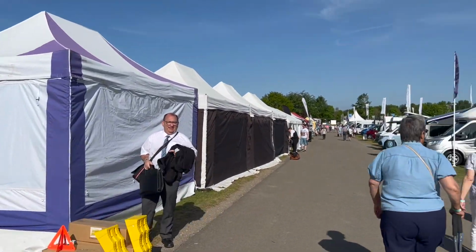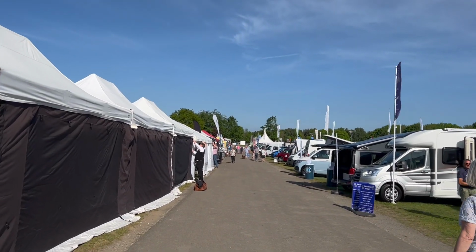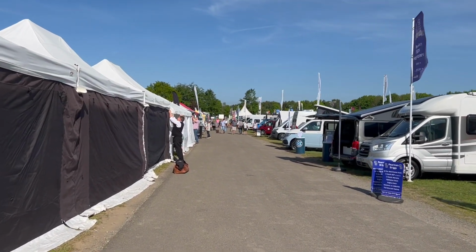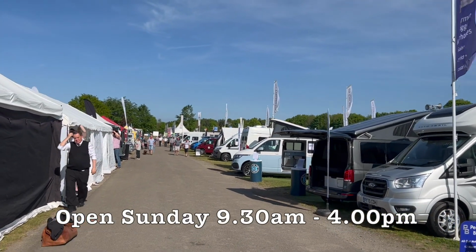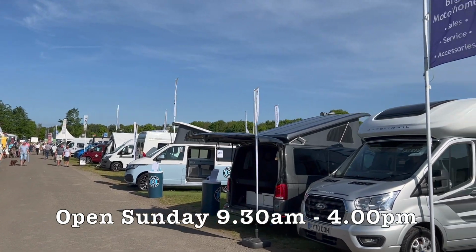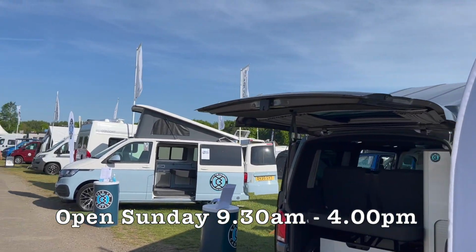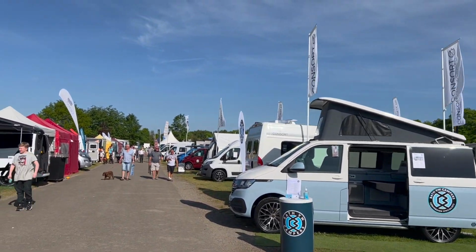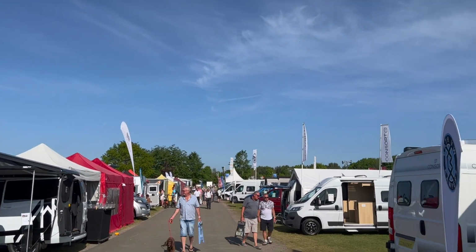Right, we're nearly at the end of the first day here. Everyone's starting to pack away. It's not the first day, it's the second day. What am I talking about? So the show's open tomorrow until 4 o'clock. If you're in the Newbury area, get down and have a look. There's still some vans for sale, although I have seen a lot of sold signs. And the weather's been absolutely lovely. So yeah, Newbury show, over and out.